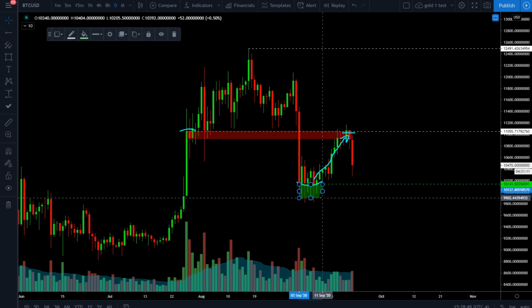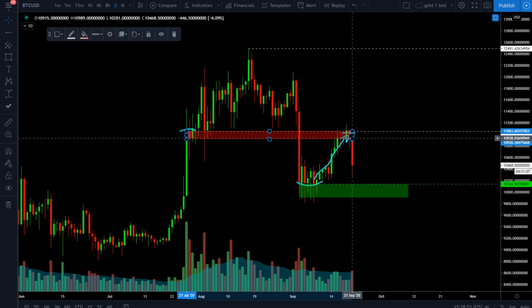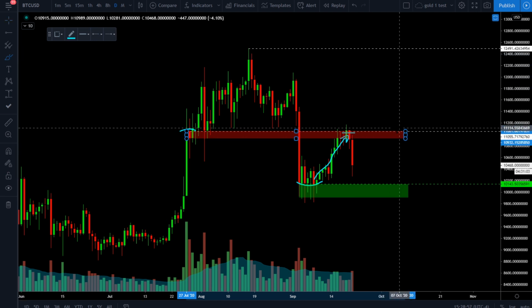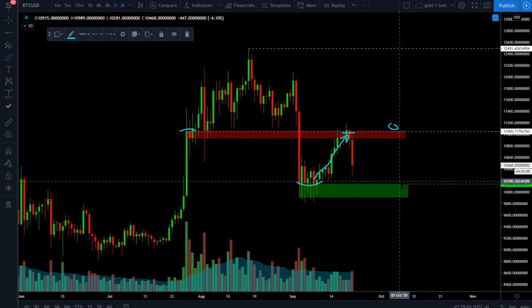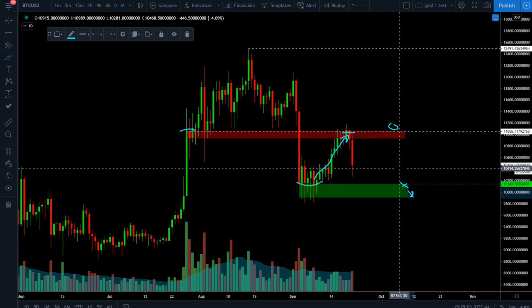Buyers are stepping in right below 10K so far, right? And it looks like sellers so far are defending 11K. A break above either of these, right? If we break above this, I would expect a violent break higher. If we break below this and close below, I would expect a much more severe breakdown.